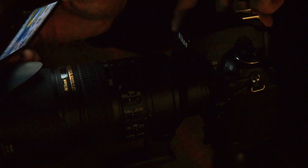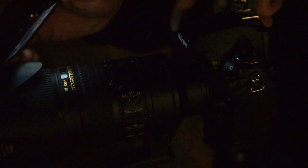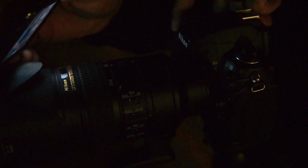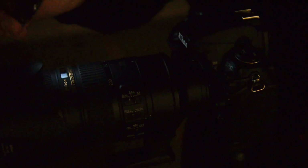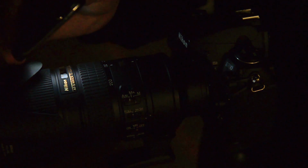Okay, did a full sweep and couldn't find anything. Okay, now it's stuck at about 10 meters. Okay, there we go. Third time, and looking at the image, yep, it nailed it. But it still had two full sweeps before it could find what it was looking for.